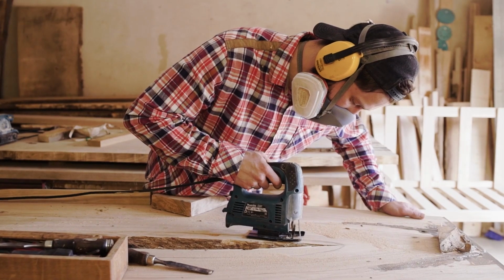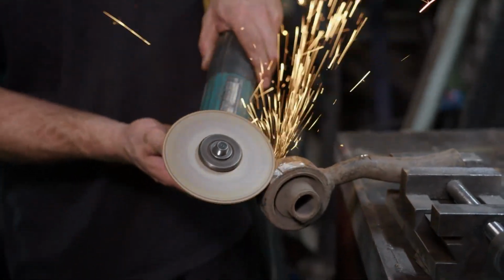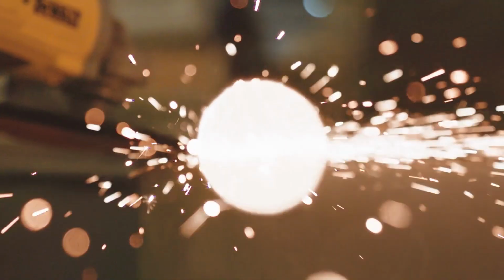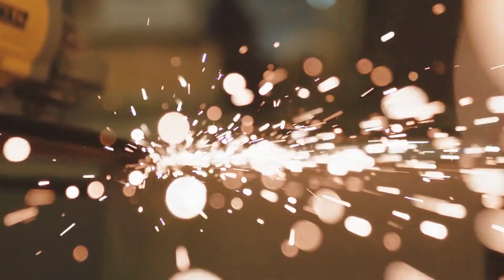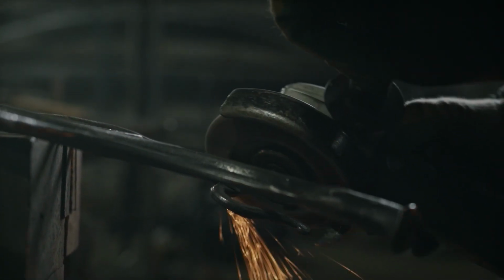In this video, we'll be sharing with you our 7 highest rated angle grinders. Buying the best angle grinder is a great investment if you enjoy DIY tasks. It's a versatile tool that can be used for a variety of tasks such as cutting, grinding, and sanding. It also makes many DIY projects easier to accomplish.